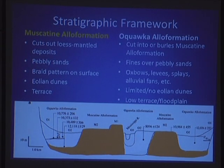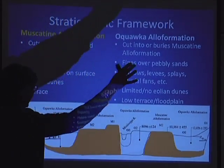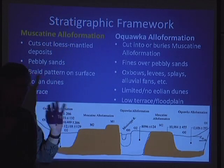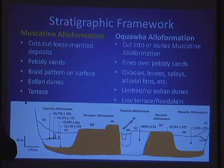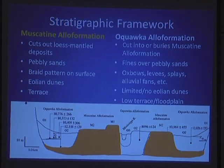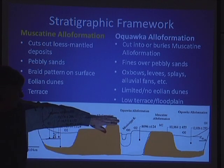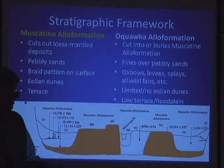The big difference, there's two, and don't worry about this, it's just a geology term. There's two main differences. One is those glacial sands and gravels. That's the orange stuff. That's the Muscatine, okay? That's going to be sandy, gravelly, sits as a terrace, really well drained, freely drained, okay?